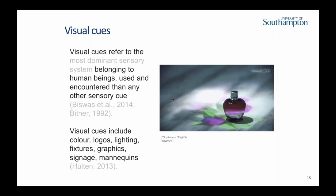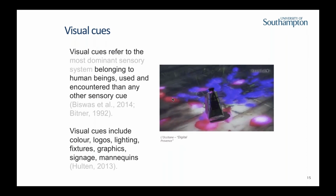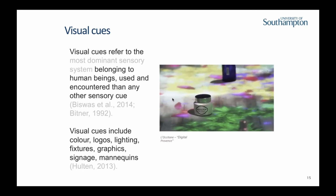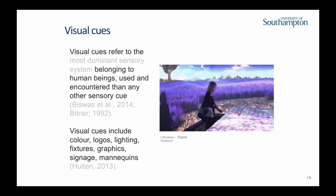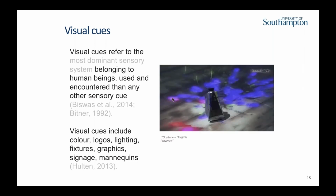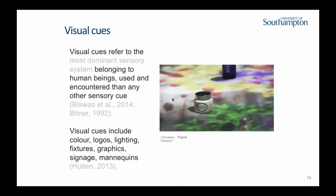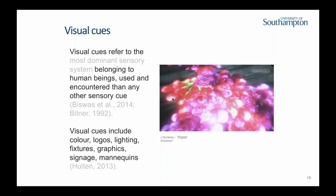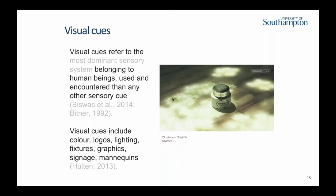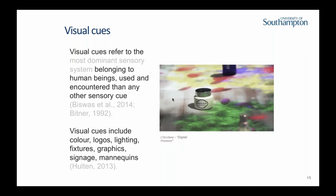So we are talking about sensory marketing, but we didn't mention the components of sensory marketing. First and the most dominant sensory stimuli can be considered visual cues, which include everything we can see. It can be color, logo, lighting, fixture, graphics, signage, or mannequins. While I'm explaining the concepts, I would like to give you some interesting or unconventional examples of those components and real practices from different brands, and I will try to explain how they implement it.